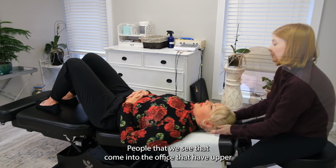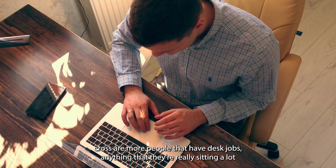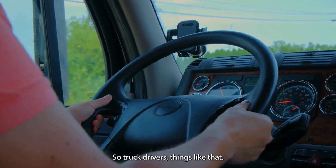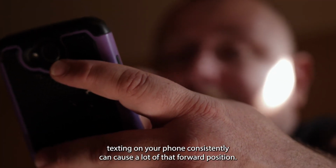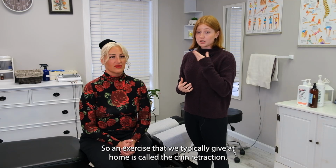People that we see come into the office that have upper cross are more people that have desk jobs, anything that they're really sitting a lot, so truck drivers, things like that. And then a lot of kids that do video games. Texting on your phone consistently can cause a lot of that forward position. So an exercise that we typically give at home is called the chin retraction.